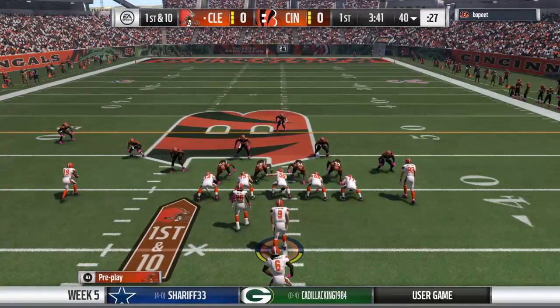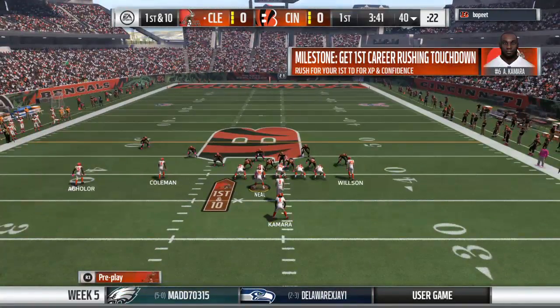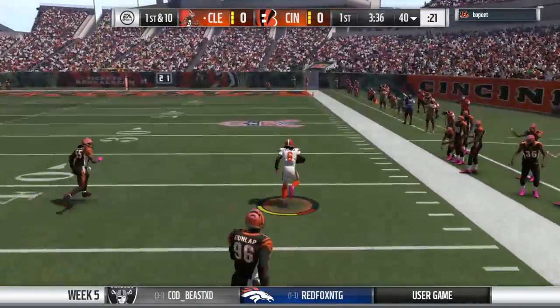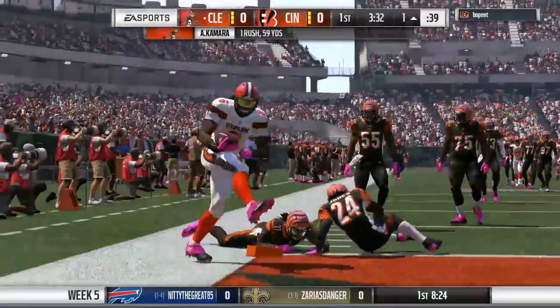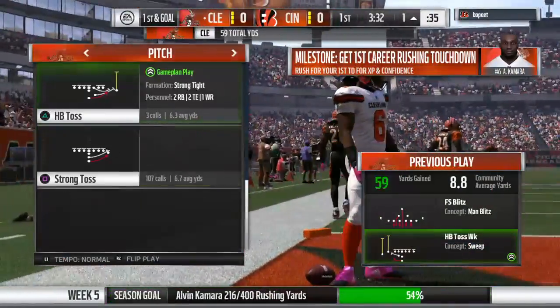They'll come out in the pistol. Now they'll run it on the toss. And he almost made it, but just short. Finally out of bounds, right down around the goal line.